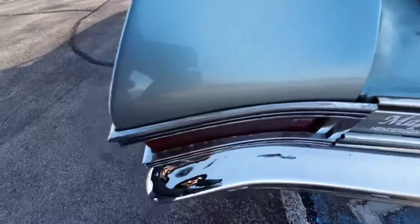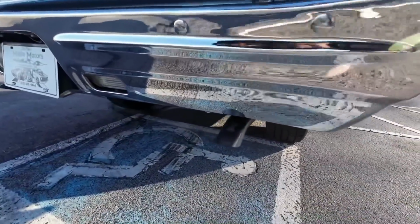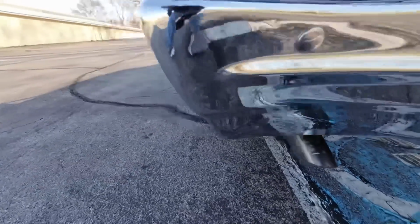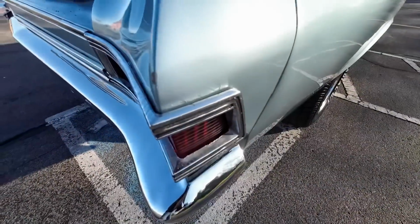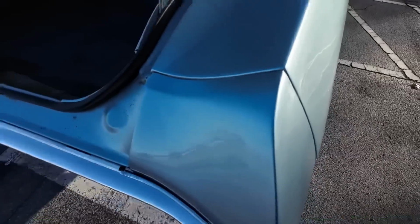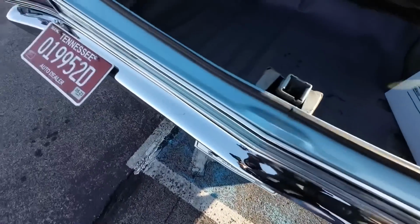Chips in the back. Run your back bumper. Tailpipe's got some spots in them. Back bumper itself's in good shape. Looks pretty good. Pitting on your tail lights. Then in your jams, the seal looks like it's been replaced. The jams actually look pretty good.